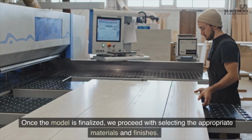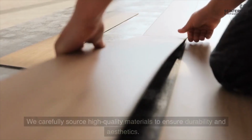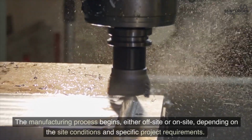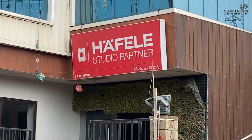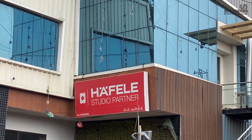Once the model is finalized, we proceed with selecting the appropriate materials and finishes. We carefully source high-quality materials to ensure durability and aesthetics. The manufacturing process begins, either off-site or on-site, depending on the site conditions and specific project requirements. At SS Interiors, we combine our expertise with your vision to bring your dream kitchen to life.